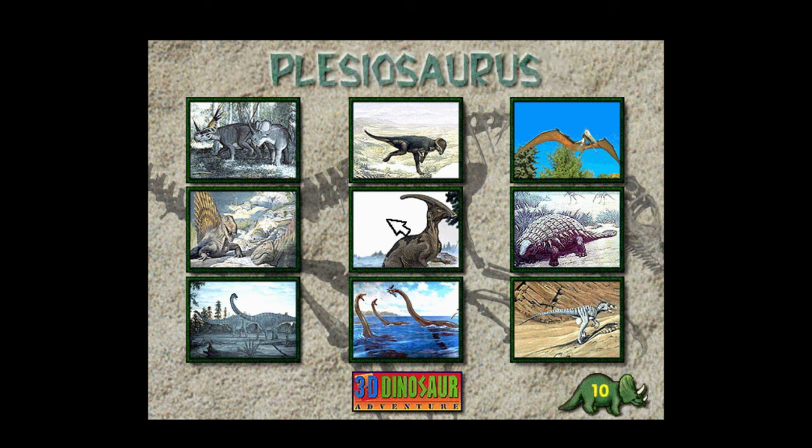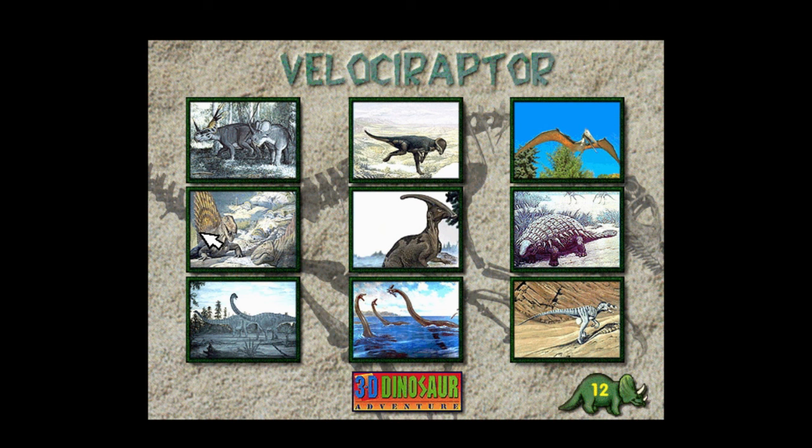Can you find the Plesiosaurus? You're right! This is a Plesiosaurus. Can you find the Dimetrodon? You're right! This is a Dimetrodon. Can you find the Velociraptor? You're right! This is a Velociraptor.